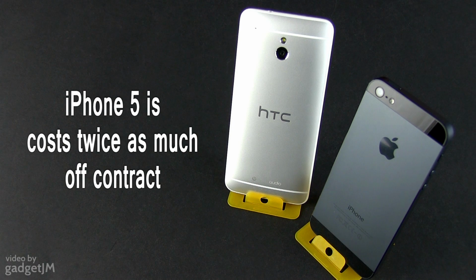At the end of the day though, the iPhone 5 is almost twice more expensive than the HTC One Mini, off contract of course. With contracts, the gap is smaller, but no matter how you take it, the HTC does offer plenty for the money.